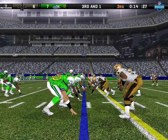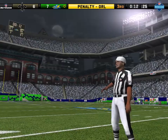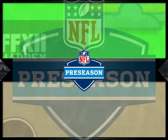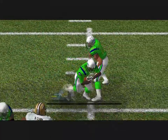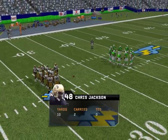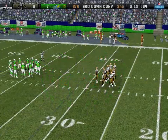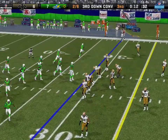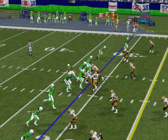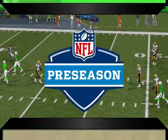Set. He's tight left. Dig in. Dead ball. False start on the offense. Number 37, still third down. Third down here as they try to get it inside the 25-yard line to convert. The Thunder line up in a five-receiver set this time. Almost intercepted.